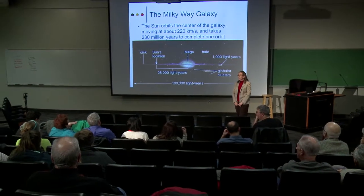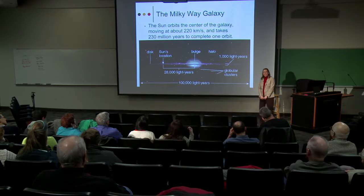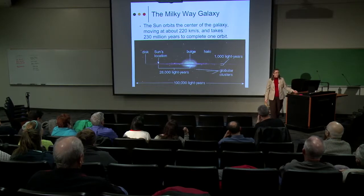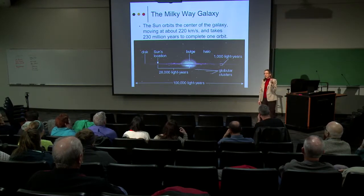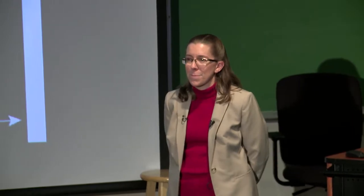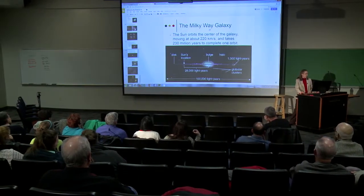So which of these are real pictures and which are artists' pictures? This always confuses me. This one's an artist's picture. I tried to pull as many real pictures as possible into this, but some of them were illustrations. But even the real pictures are sometimes enhanced or colorized.